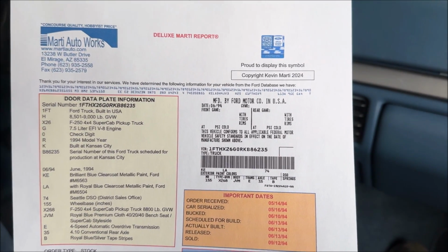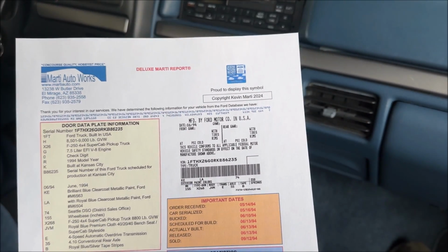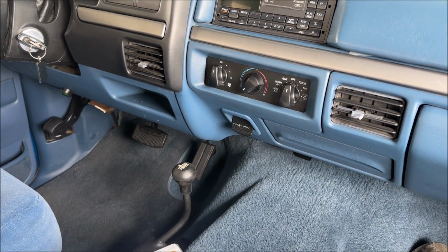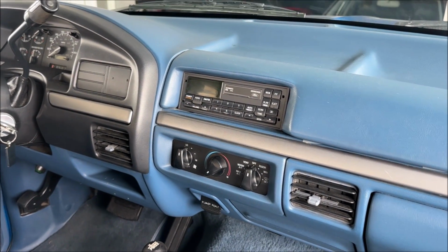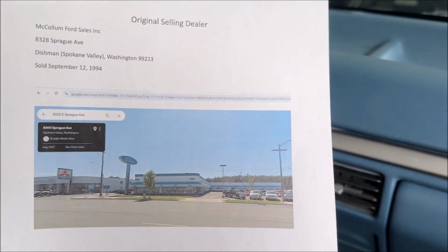But if you want more information on Marti reports, hit me up. I've been to their facility. It's super cool. They have archives in boxes, literally build sheets and window stickers and things of that nature in their warehouse. So using that Marti report, I did some street view.